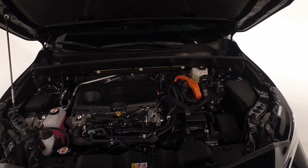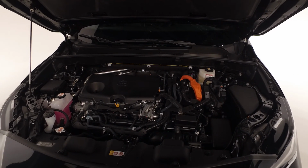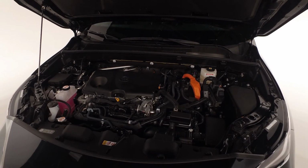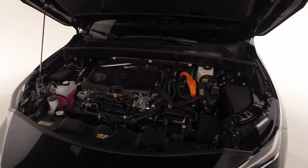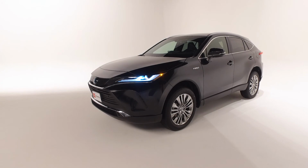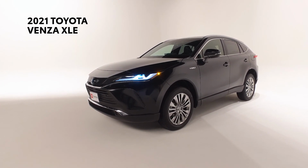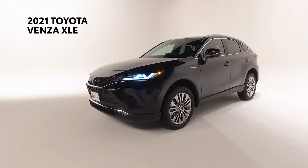And remember, every Toyota comes with Toyota Care, a complimentary maintenance program covering all factory-recommended service for 2 years or 25,000 miles, and roadside assistance for 2 years regardless of mileage. So experience elevated elegance in the new 2021 Toyota Venza XLE.